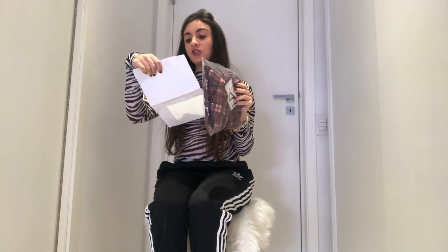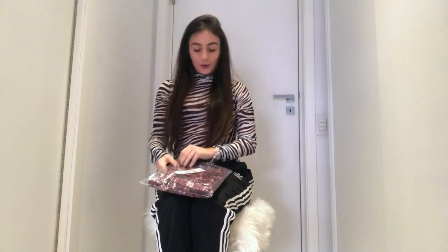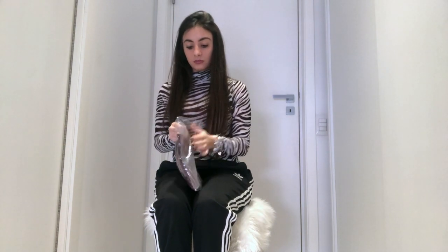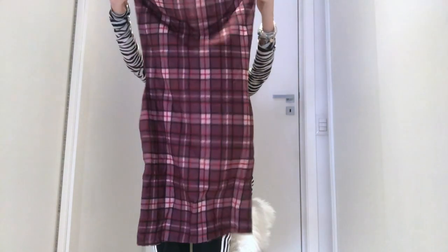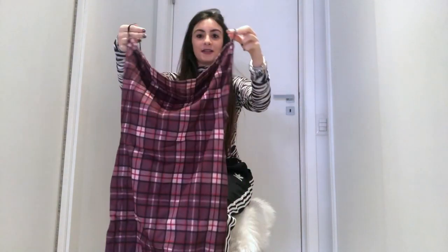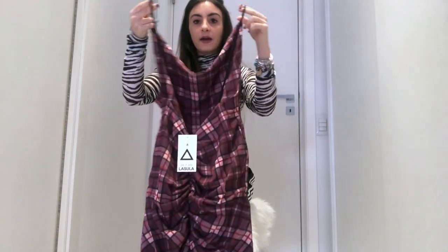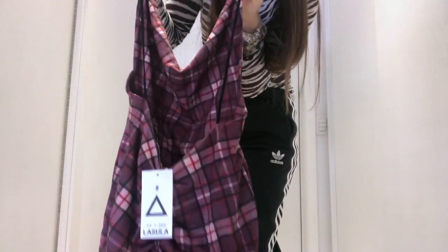And last but not least, another tartan item, size 8. This was the purple check ratchet back bodycon dress. This is not yellow. So here it is. I'm obsessed with this dress. So this is the front part and this is in the back. Look at these details. Oh my god, I love it.